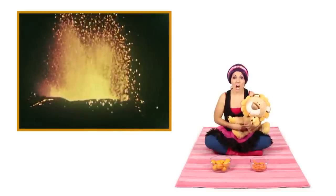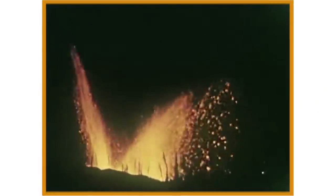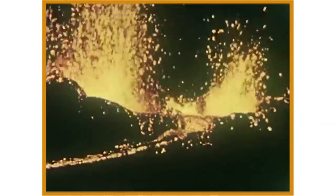A volcano! Look, the lava is orange. Cool. Basketballs and pumpkins are both orange, and they're both round. You can bounce a basketball, but don't bounce a pumpkin or it'll go splat.